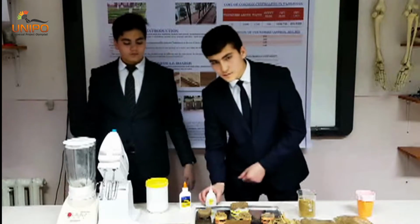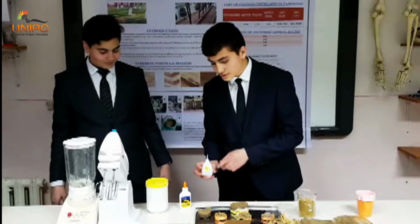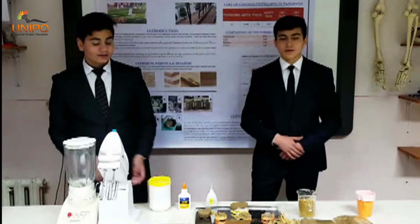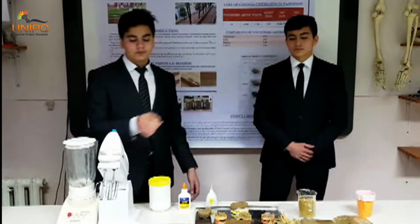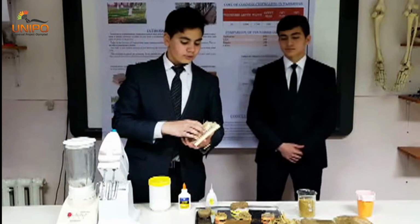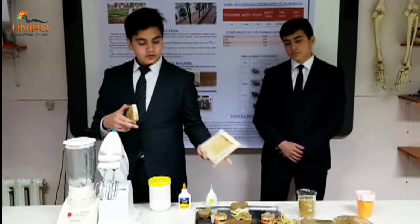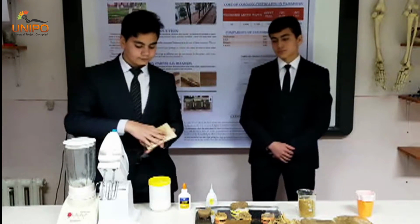These are the types of glues which we use in our chipboards. It's a super glue, it's a secunda glue, it's a PVA glue. And the fourth and last step is pressing. We put the ready substance of glue and the leaves inside this frame and then press them.